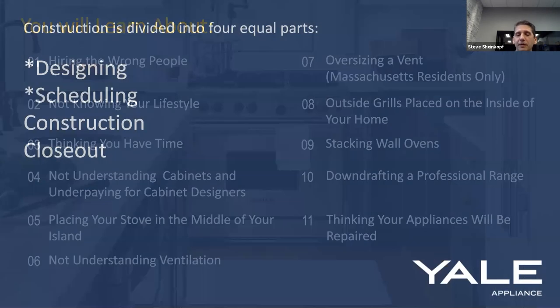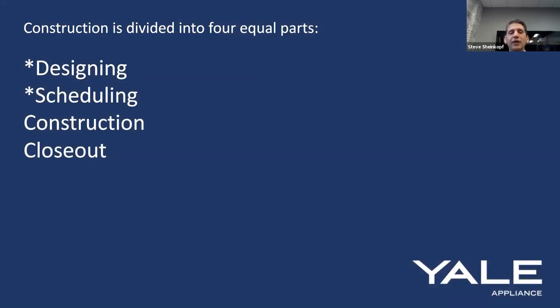So remember, if that seems like a lot, construction is four parts: designing, scheduling, which we're going to be talking about exclusively, then the construction, the close-up. So let's take a look at the first big problem you have.